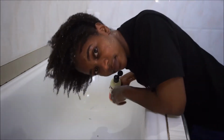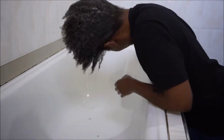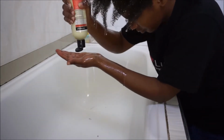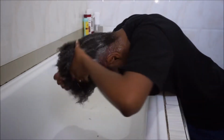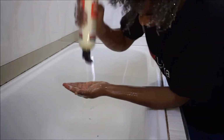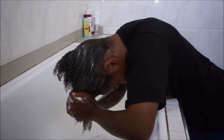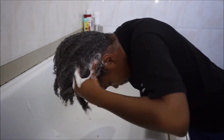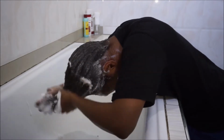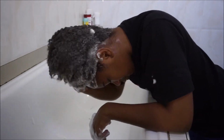And then I went in a second time and just applied a generous amount. And this time, the lather was even far better, as you will see. So I just made sure that I was working it through my hair, and I also focused on my scalp to make sure that I was actually cleaning my scalp. So I made sure I rubbed really, really thoroughly with my fingertips to make sure my hair was getting clean. And it was quite nice.